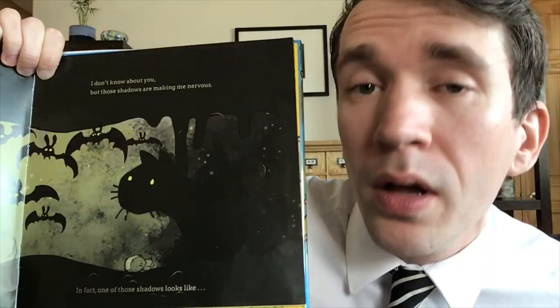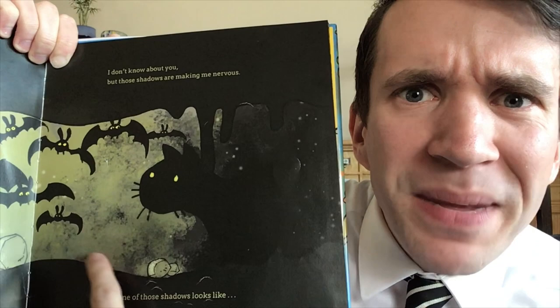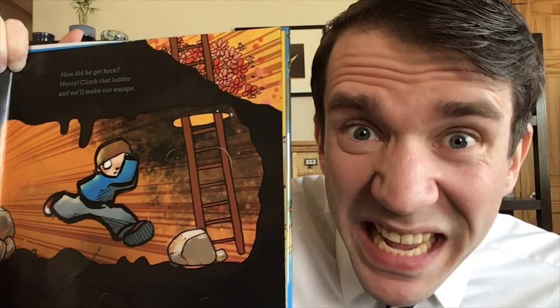Okay, so now we're safe inside our cave. But I don't know about you, these shadows are making me nervous. In fact, one of them looks like a tiger! Ah! How did he get here?